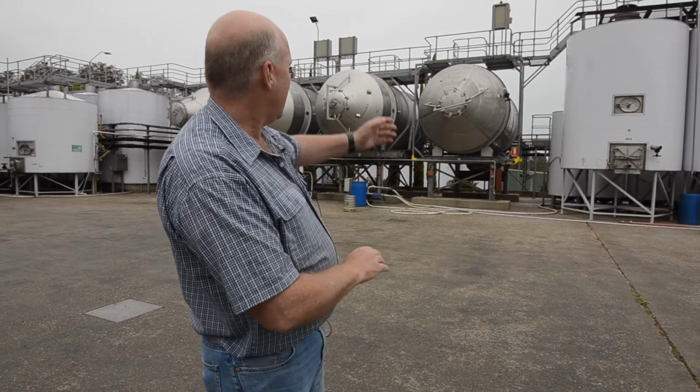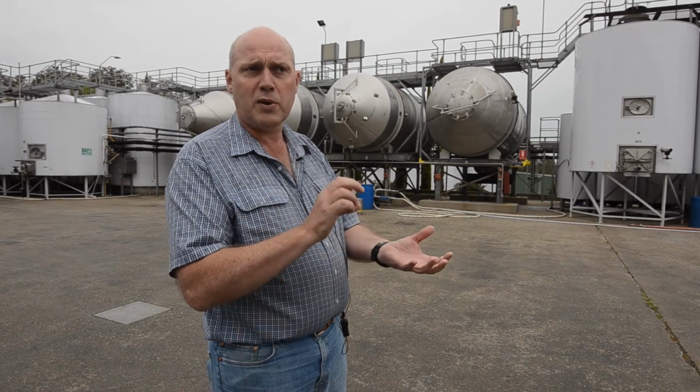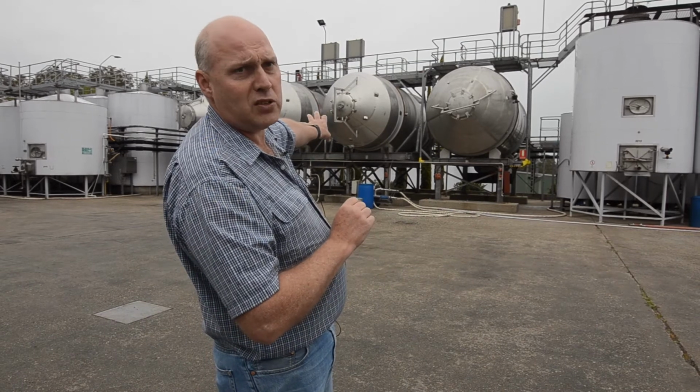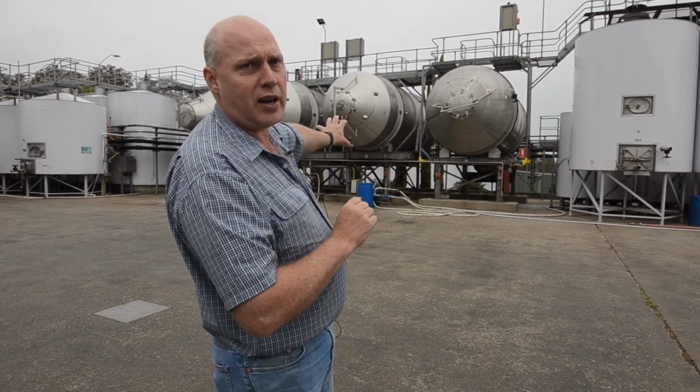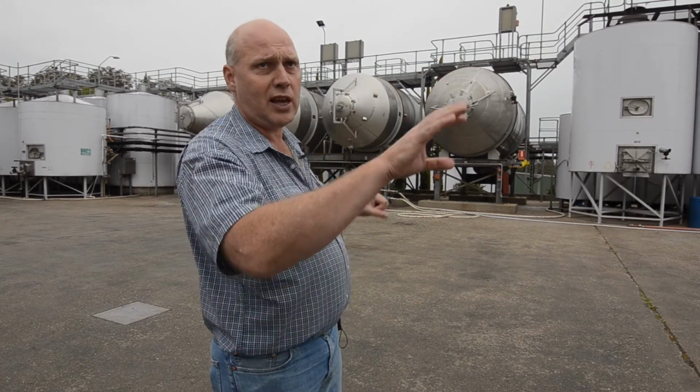Right behind us here, these are what we call Rotary Fermenters, and that's where we pump the red grapes when they're being crushed. They get crushed over here, and they get put up into these fermenters for around about 10 days and fermented. And then they get drained and pressed.